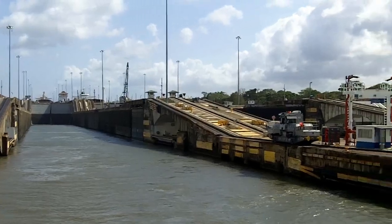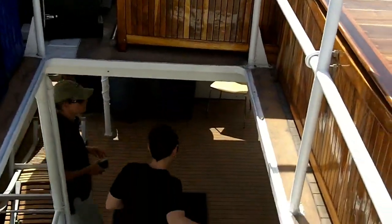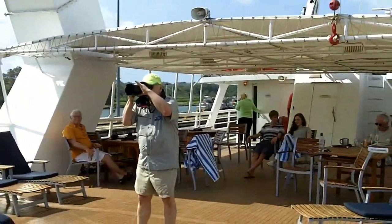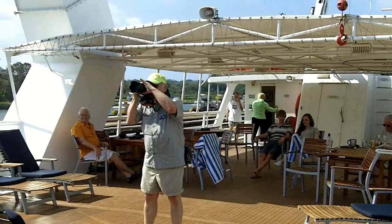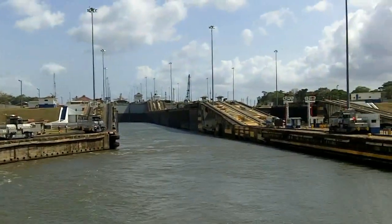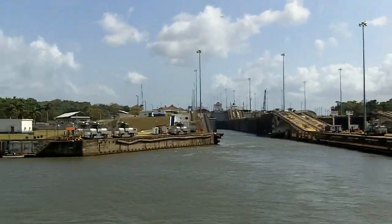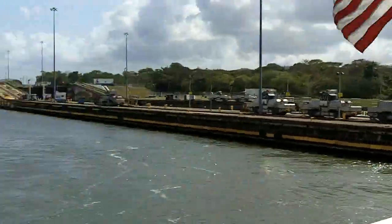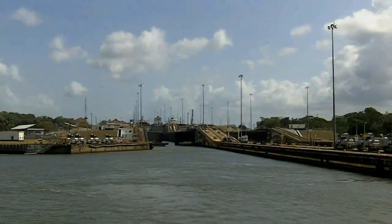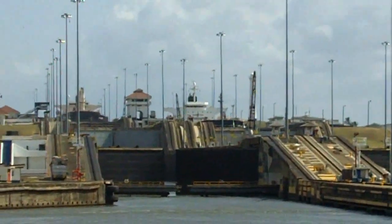Through the Gatun locks. The Panama Canal is open and operating 24 hours a day. There are the doors behind us closing already so they can fill that chamber back up to the height of the water level of the boat that's behind us. Then they can open the doors behind that and let that boat into that chamber and then lower it down to sea level as they've done with us.